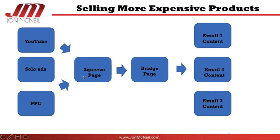So once you send traffic to the squeeze page, that person opts in. I suggest that you send them to what we call a bridge page, which basically starts to build more trust with that prospect. On this bridge page, you can get more information about yourself and the product, and start to build some rapport here. You can also give some content here that's going to help educate and give value to the person coming through the funnel.